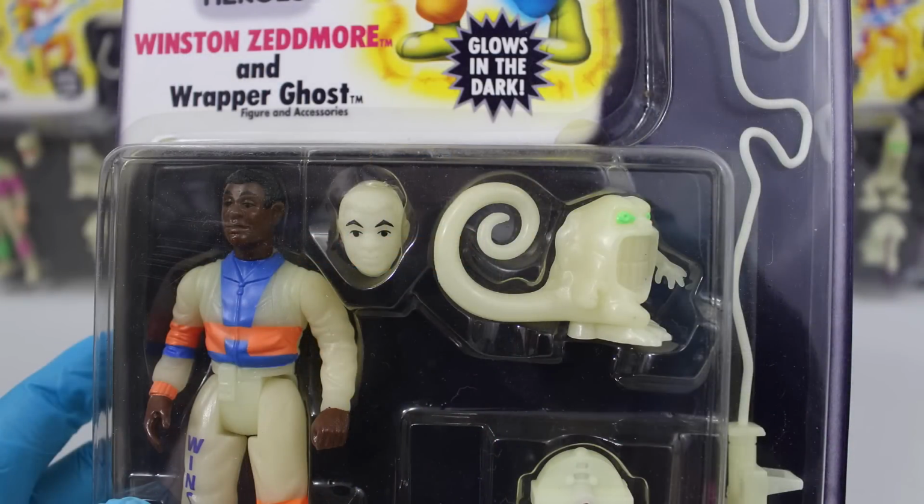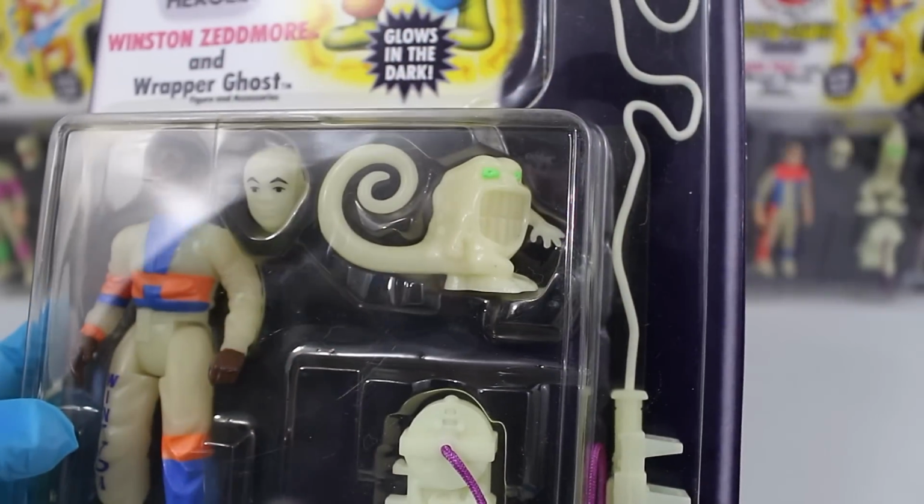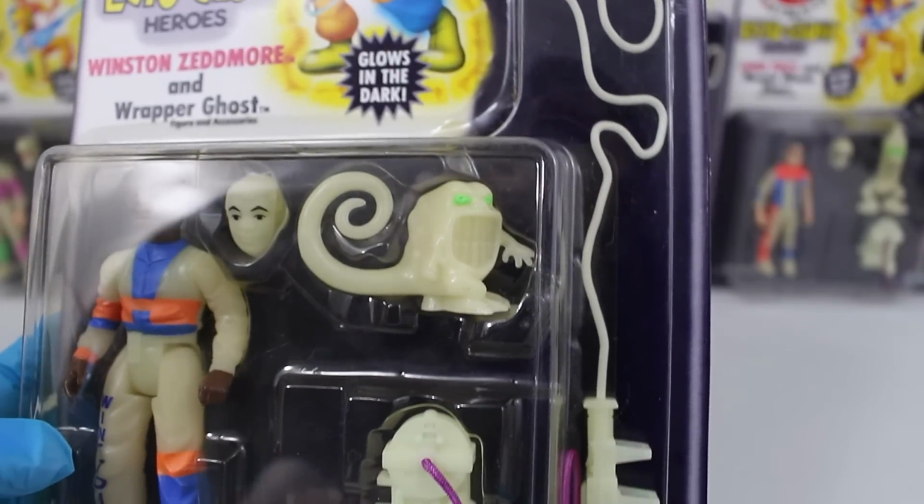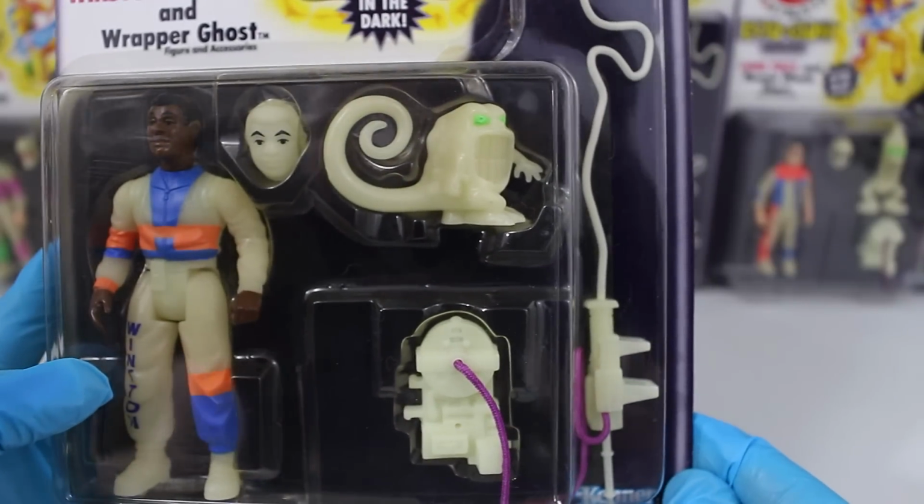We've got the Rapper Ghost. Once again, we got a paint app there to the eyeballs. And of course, we also have the proton stream there, which can wrap around the Rapper Ghost. Makes sense, right? It's the Rapper Ghost. It's a proton stream. It wraps around. Good gimmick. Good gimmick, Kenner.